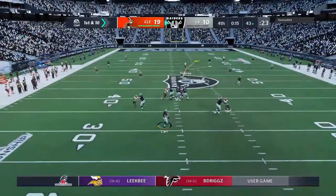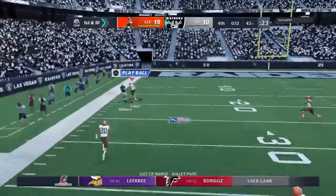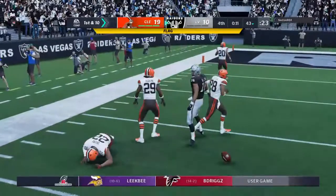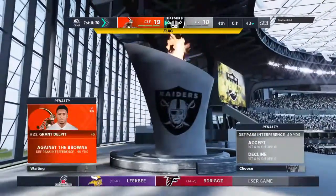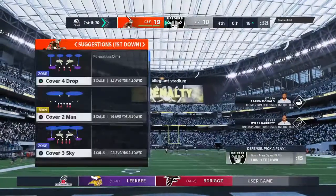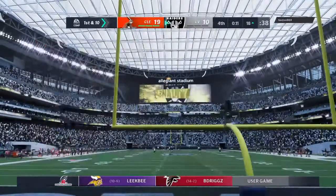Drive keeps moving. He's going to let it fly. That's caught inside the 20. And he takes this way down deep into Cleveland territory. He was out. They called it a PI when he's out of bounds.